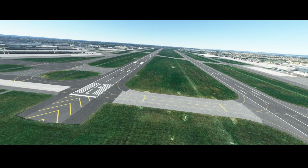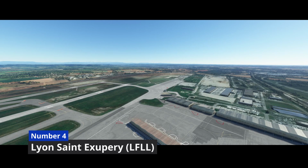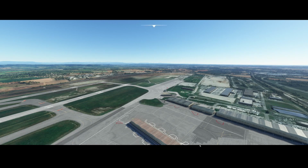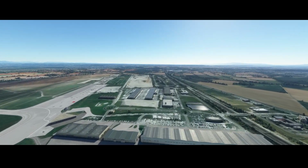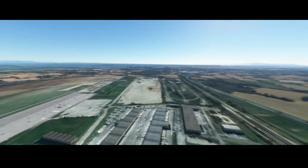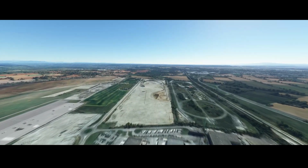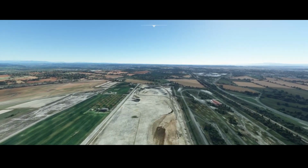Let's see what's on spot number 4. On spot number 4, we've got another community add-on, and that's Lyon Airport. So this is the airport, as you can see. So we're flying with the drone. Let's first focus on the side parts, where we can see a lot of buildings have been added, including some, I would say, maintenance ground. So maybe they're building something here. I'm not sure about that.